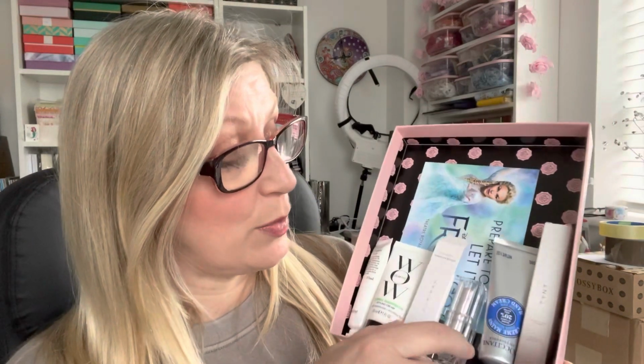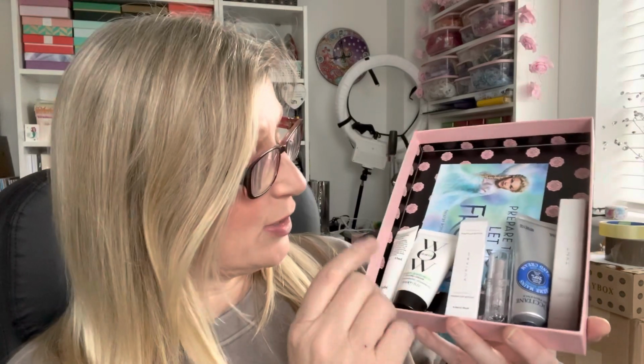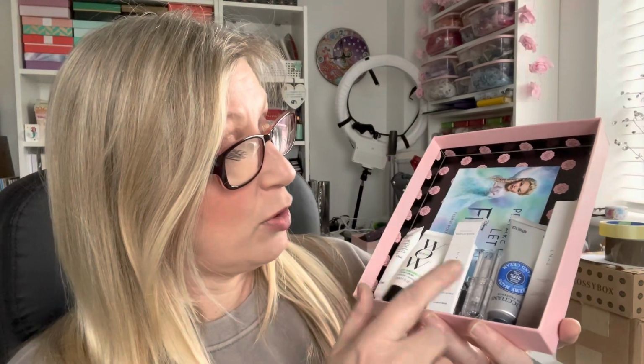It's not bad. It isn't bad. I'm slightly disappointed with the perfume, but everything else I'm really interested to try. The only thing I've ever tried before is the hand cream. So all the rest are new products to me, and that's what these boxes are really good for. Discovering new products or new brands and then exploring those a little bit further. So all in all, not a bad box.